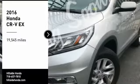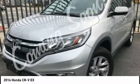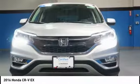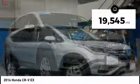We are pleased to show you 2016 CR-V. CR-V, a top recommended vehicle because of its car-like driving manners, good value, cool technology, and comfy interior. This vehicle has less than 20,000 miles.